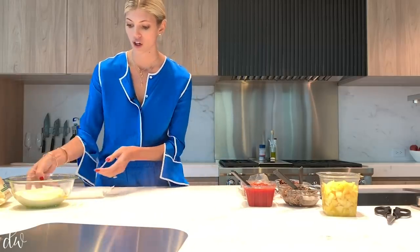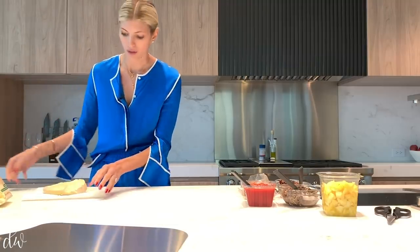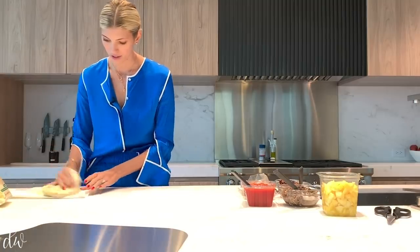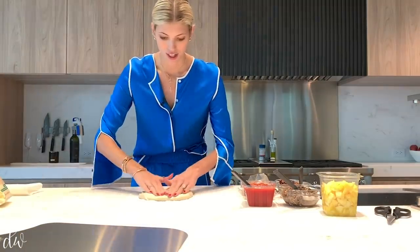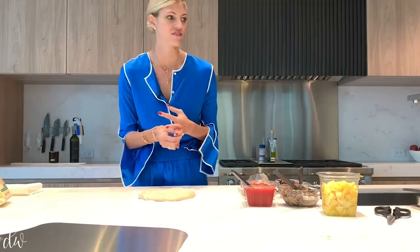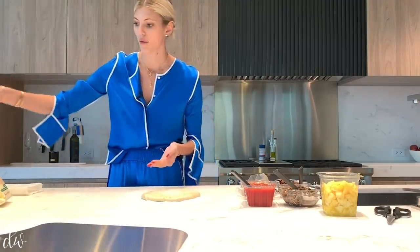Then I'm gonna take my dough and flip it onto a paper towel. I wanna get rid of the oil, basically, is what I'm trying to do. You can skip this step if you didn't put oil in there, but it's fine. Now I'm gonna just roll, and if it's sticking to your hands, oh, probably should take my rings off. Yeah, take off all jewelry, okay. If it's sticking to your hands, add some flour.